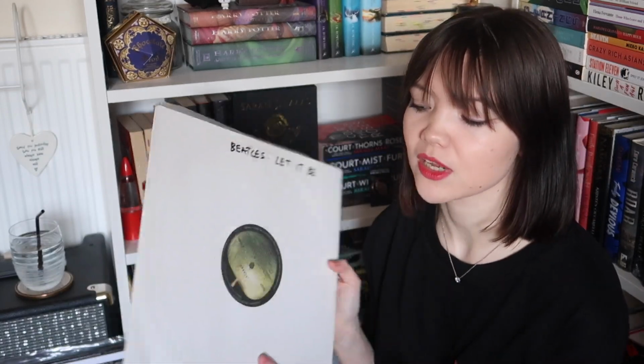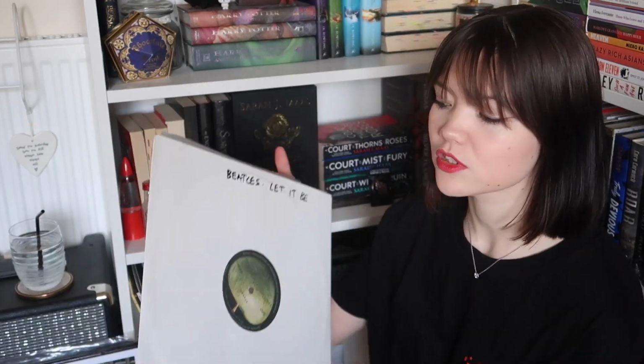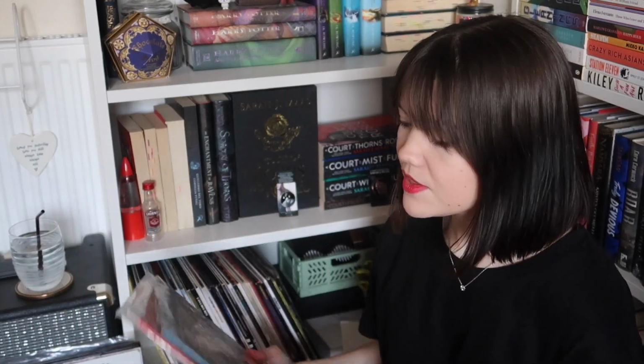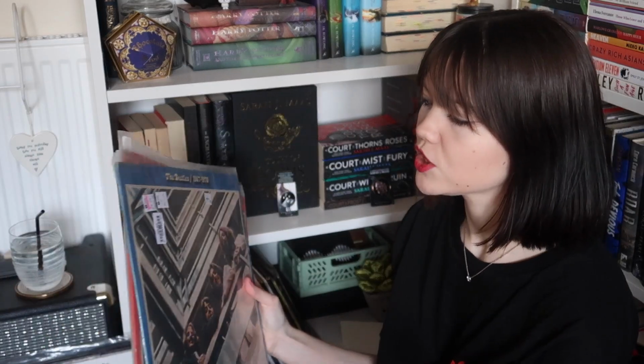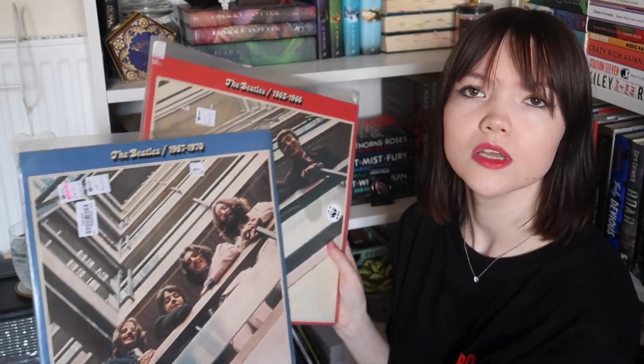I feel like it's just taking up space in my collection, and someone else would prefer it much more. So this will probably be up on Discogs at some point. And then recently, my two latest additions, the Red album and the Blue albums, the two compilation albums from the Beatles. Got these from Oxfam, which is a charity shop. Love. These are both gatefolds, but I'm not going to bother getting them out. You can Google it if you wish, but yeah, just standard black.